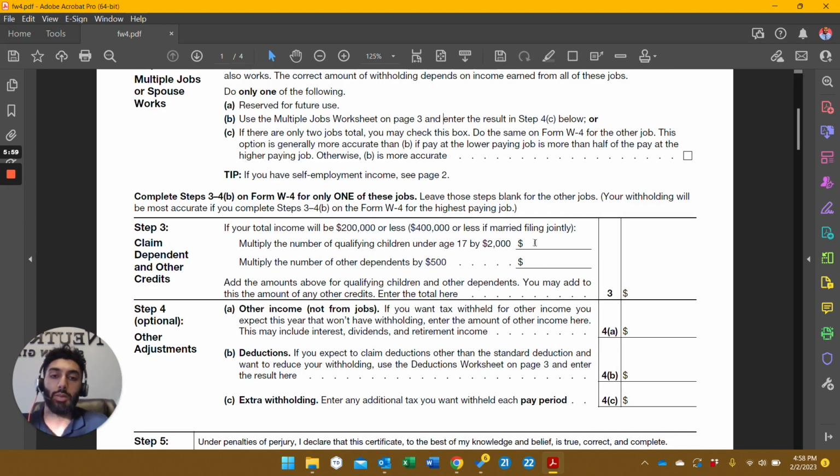Step 3, claim dependents and credits. Multiply the number of qualifying children under age 17 by 2,000. And by the way, this is assuming that you as a single person have a job that pays you less than 200,000, or as a married filing jointly couple, 400,000 or less. So let's say you have 2 kids, you would put 4,000 here.